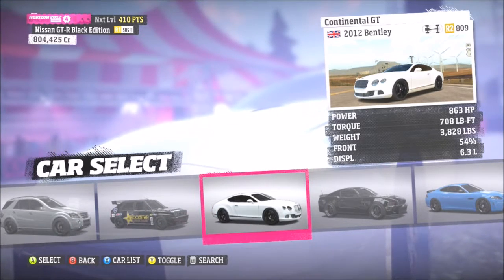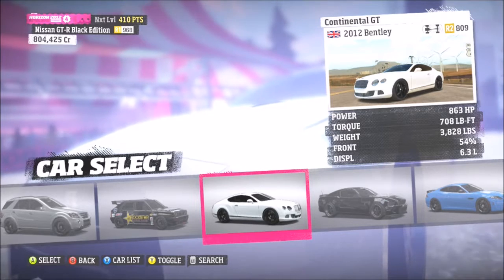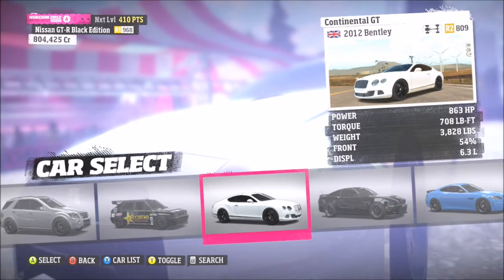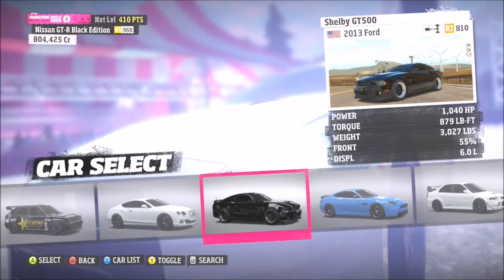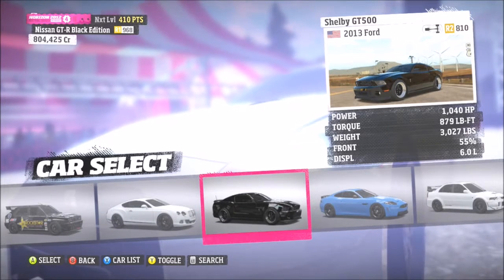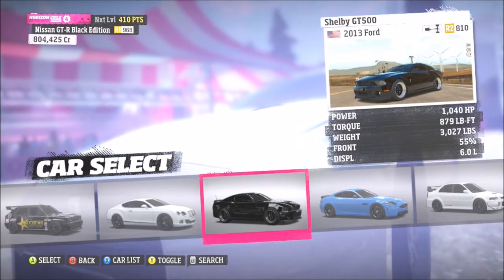This is my 2012 Bentley Continental GT. I enjoy this car. It's kind of like the Maserati. You just kind of nice little cruising car, luxury car, all-wheel drive, and this thing will take off pretty quick. This is my 2013 Ford Shelby GT500, a little over 1,000 horsepower. Really do like, I do like this car.